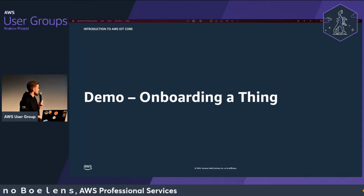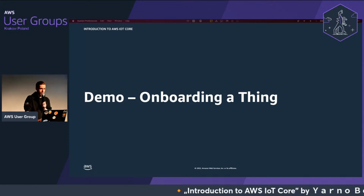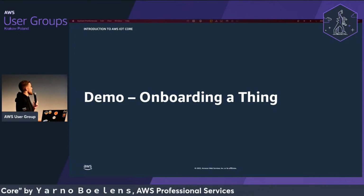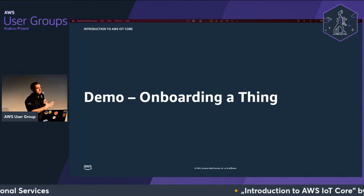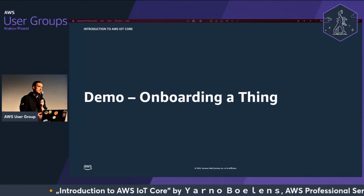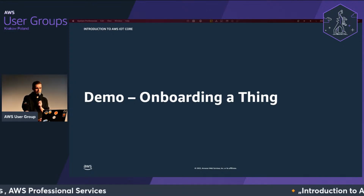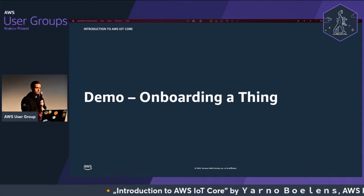All right, once we are satisfied with our policy, we can go ahead and click create. So now the policy has been created. We can go back to our thing onboarding, and we see right here that the new policy, it was 1P, has been added to the list, and we can now select it and move on. So now the thing has been created within IoT Core, and as we asked AWS to generate for us the certificate and the credentials, it has done so, and it's providing it to us here. So you can go ahead and download those files to actually get them on the device so that the device can actually authenticate itself.